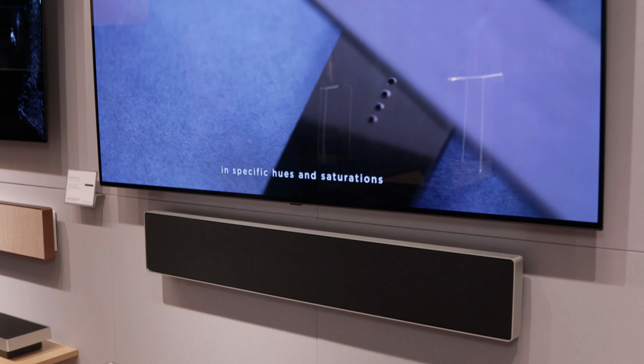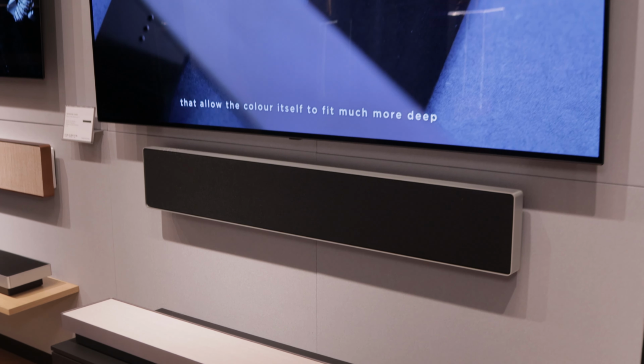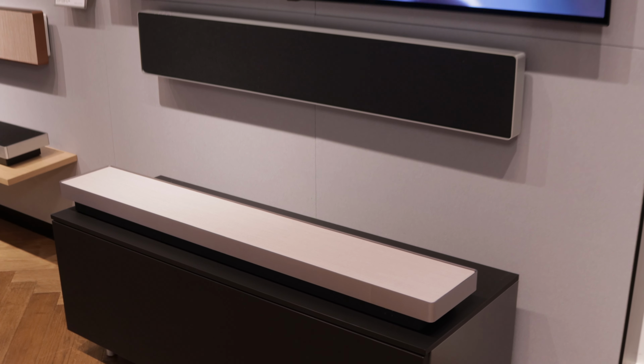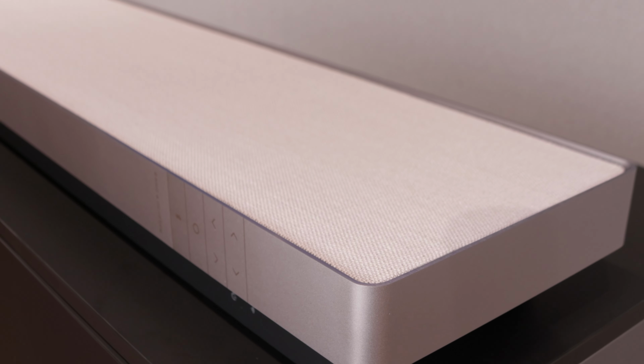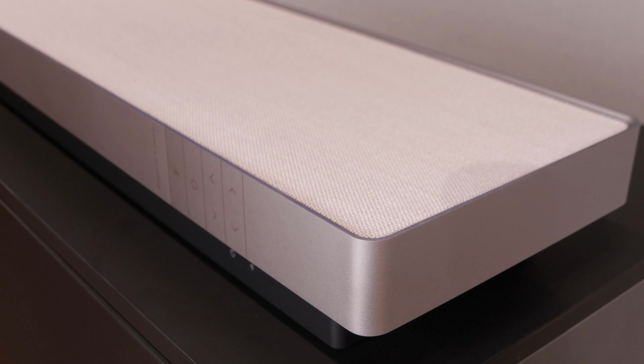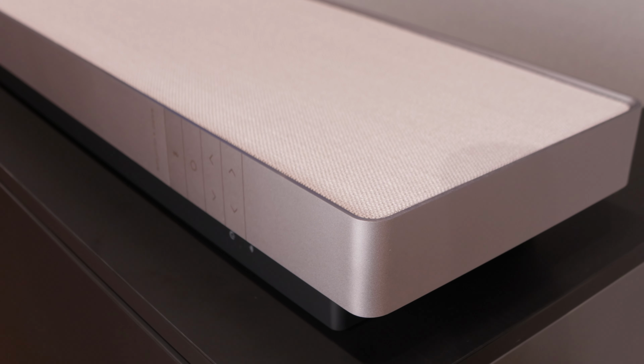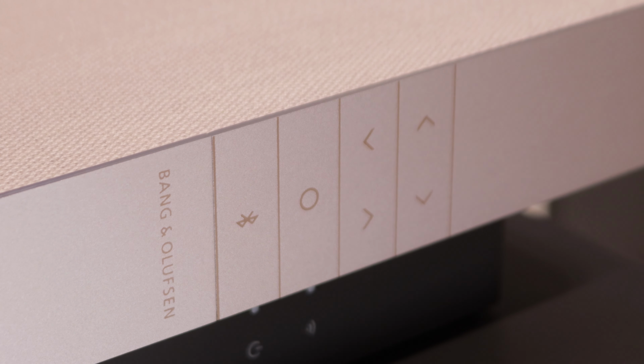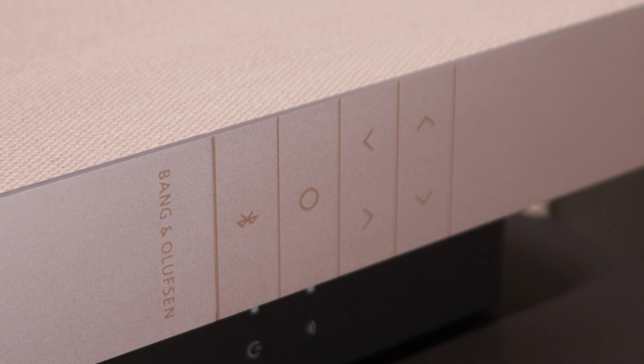Now onto my personal favourite in the Nordic Ice collection, because this just works, one of my favourites ever, the Beosound Stage, the Dolby Atmos soundbar and audio system. The front is dressed in the same Kvadrat colour that is on the Balance, and the silver frame of the Stage is pearl blasted rather than brushed like the regular silver colourway.